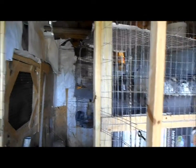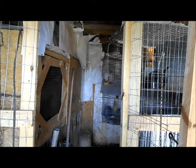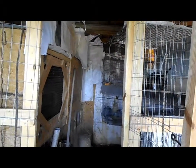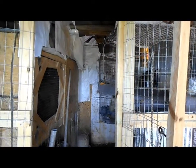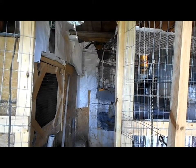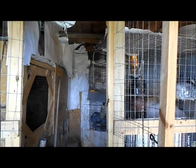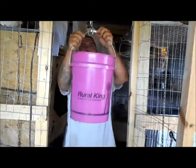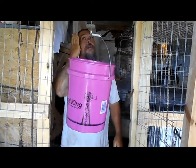That would be my luck. The last red doe that we saved out of a litter because we wanted a red breeding doe, got her up to size and everything, and we thought, okay, it's time to breed. So we started doing our breeding that night, and we picked her up to make sure that she was pink and ready to go, and well, it was a buck. Surprise! So that happens sometimes.